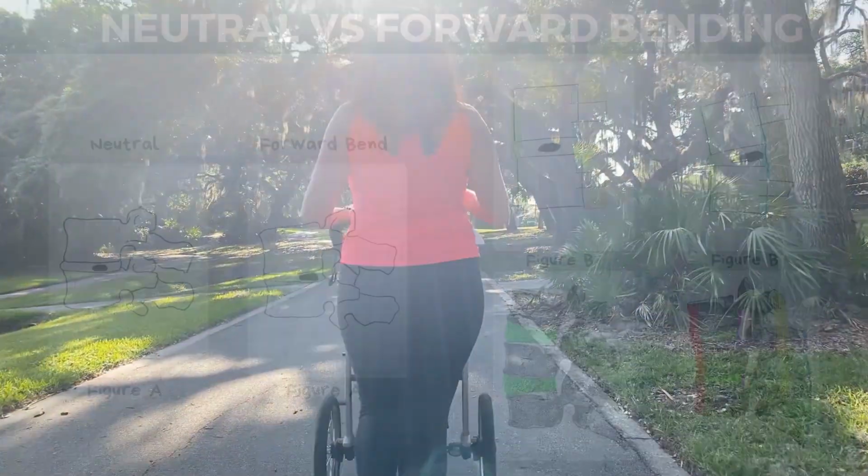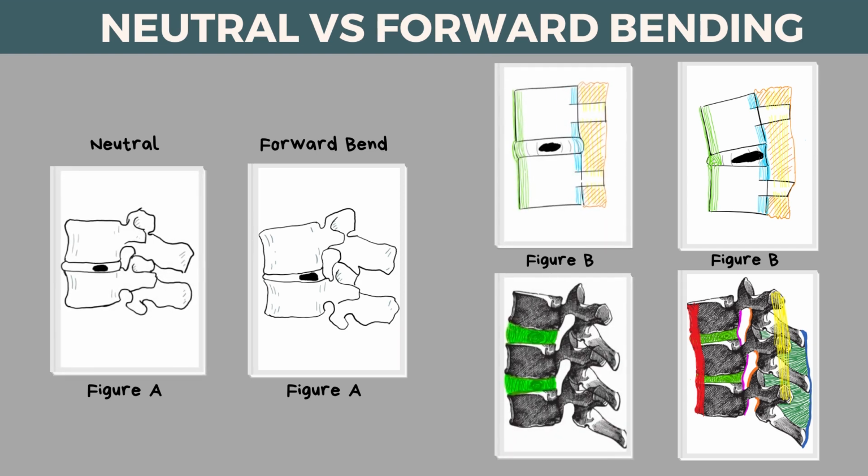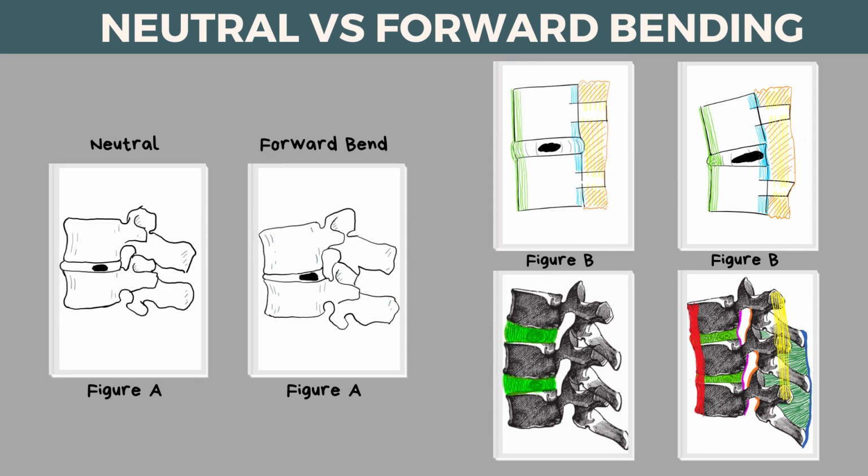Let's quickly talk about some of the changes in your spine that occur during prolonged suboptimal postures like unsupported sitting. The drawings here are two vertebrae joined by a disc known as a spinal unit. Figure B is a simplified version of Figure A, along with the addition of some important ligaments to consider. In both figures, the image on the left is a spine in a neutral position, where the compression forces are, for the most part, symmetrically dispersed and the disc easily maintains its height all the way around.